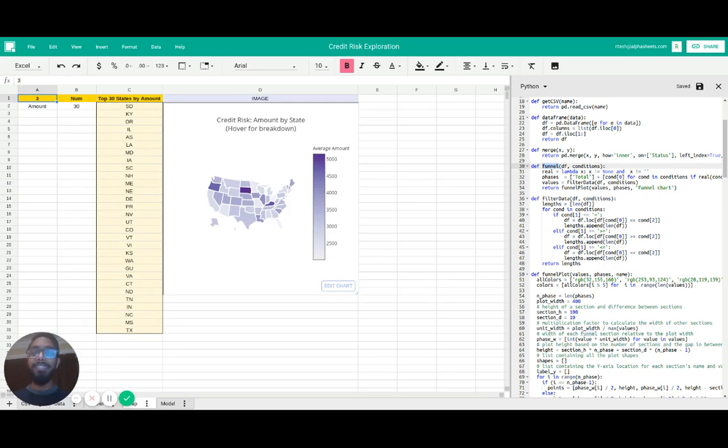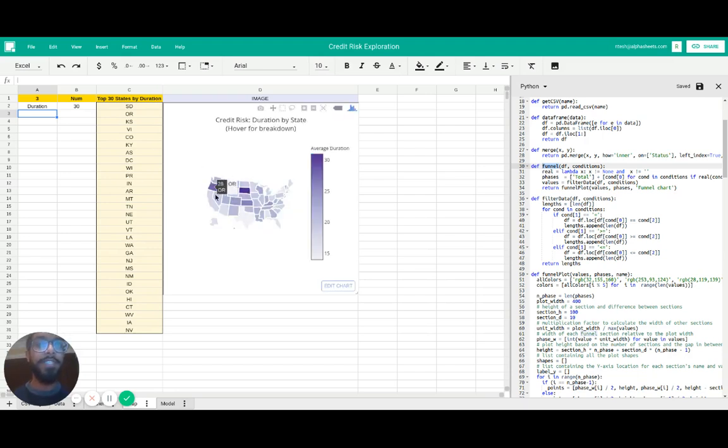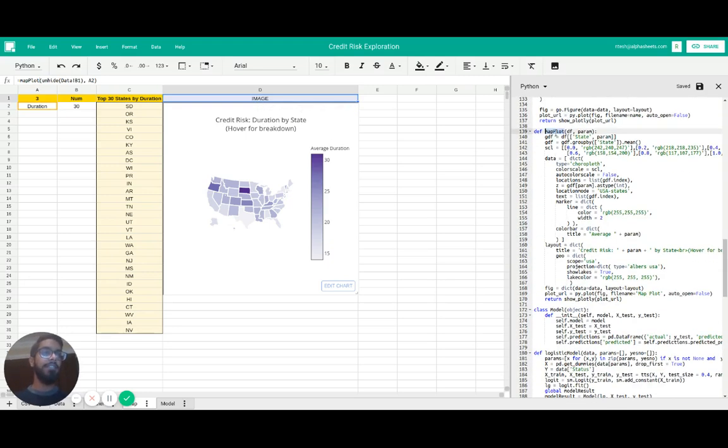So the next sheet I'll show you here, it's similar to the previous one. It's basically a density map of where people have the highest amounts in their credit savings or loyalty or things like that. And I can change this to something like duration over here instead of amount, and it's going to update and tell me what state is the best by duration. And it turns out it's like South Dakota. This is like a nice interactive chart over here. And again, like the way this works, super transparent. It's via a function called map plot that you can see here that the developer has written.